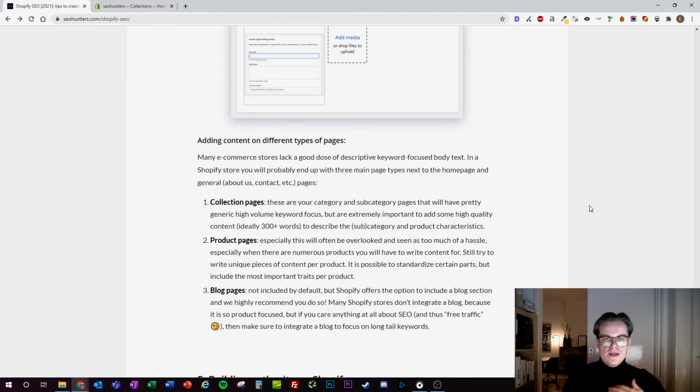To conclude and end the story about content on Shopify, it is also good to mention that there are different types of pages that you can add and edit. So the first one being the collection pages, and these are basically your category and subcategory pages. For category pages, your higher-level category pages use high volume keywords. For your subcategory, you can use a bit lower volume keywords, but they will describe your product characteristics.